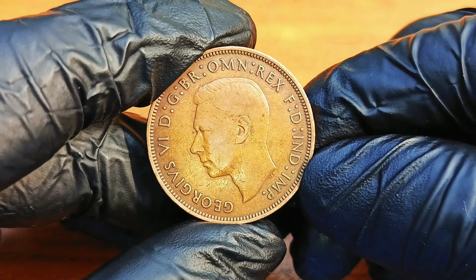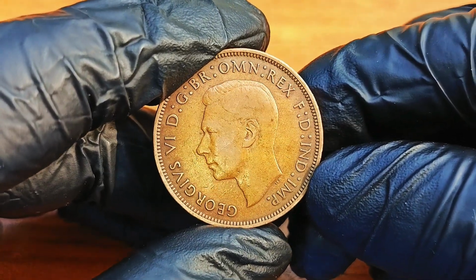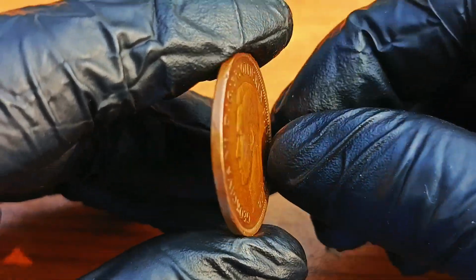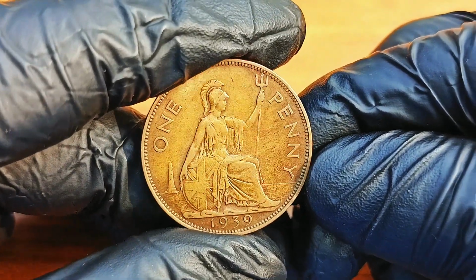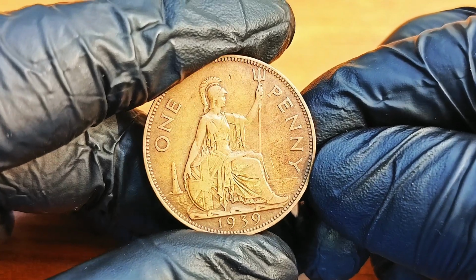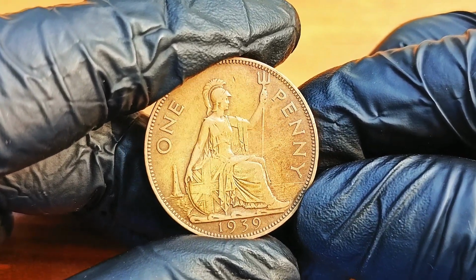Coins without mint marks from 1939 are rarer than their counterparts, and that rarity is a big factor in driving up their value in the market today. It's a subtle detail, but if you're holding a 1939 1 penny without a mint mark, it could be worth much more than you think.